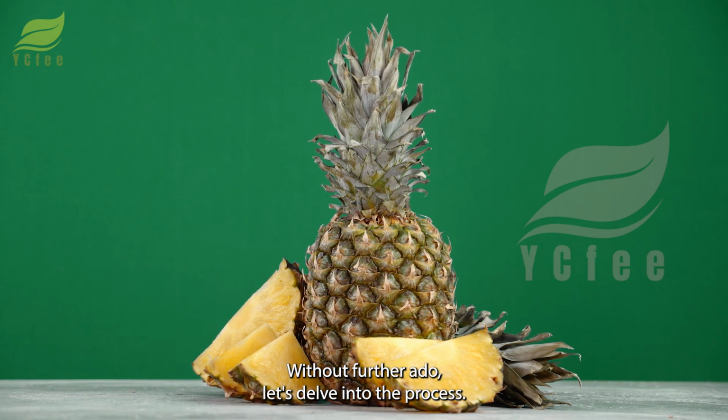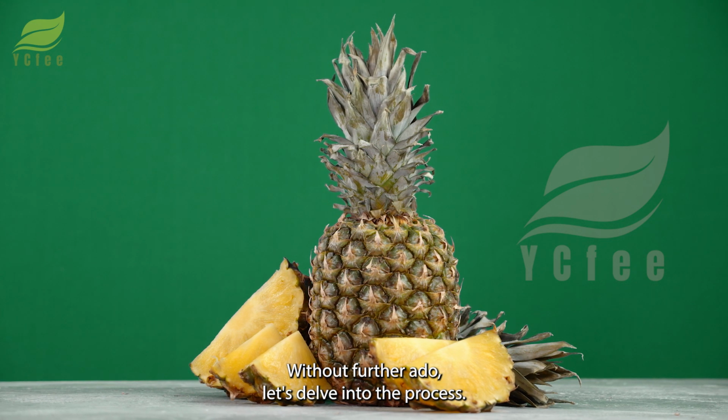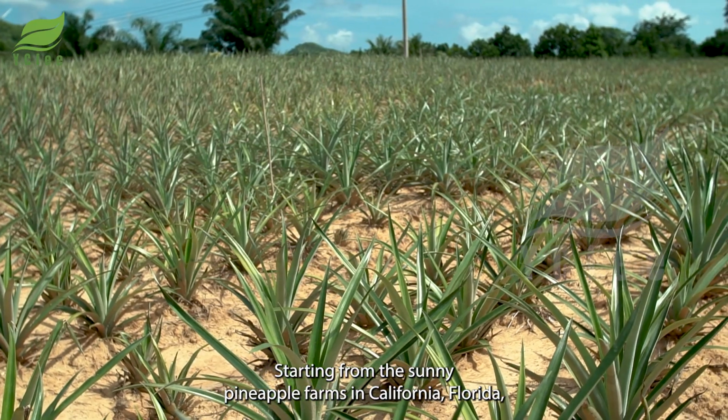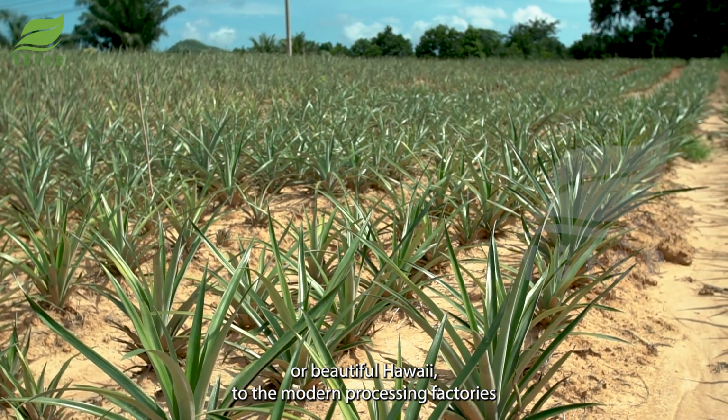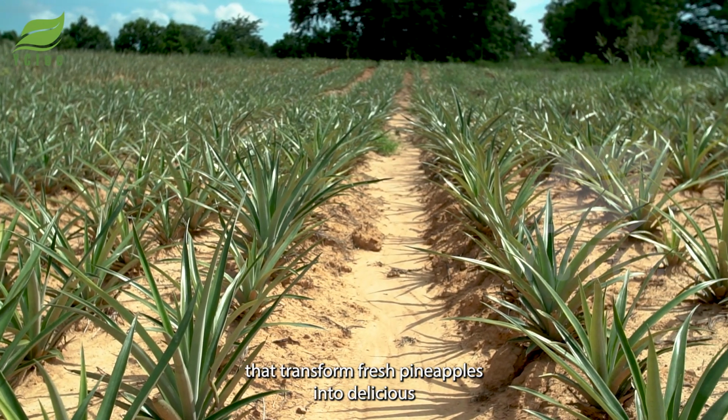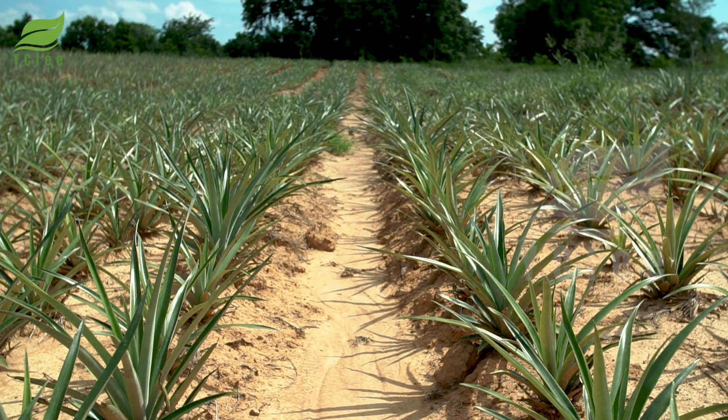Without further ado, let's delve into the process, starting from the sunny pineapple farms in California, Florida, or beautiful Hawaii, to the modern processing factories that transform fresh pineapples into delicious and convenient products.